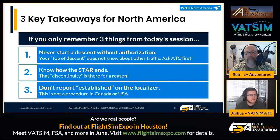Secondly, number two here, what you do between the end of the STAR and the beginning of the approach procedure, you need to know the answer to that. Don't assume you know. You actually need to look at the chart for the STAR, for the arrival procedure, and know what it says to do at the end before you start the approach. We're going to talk a little later in more detail about that, but if you see a discontinuity in your FMC between the end of the STAR and the beginning of the approach, don't automatically clear that discontinuity.